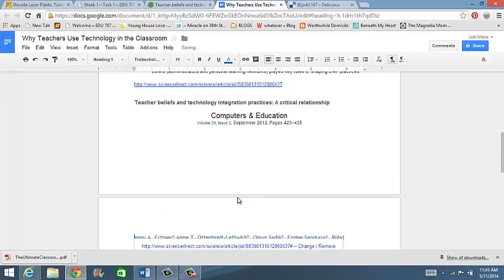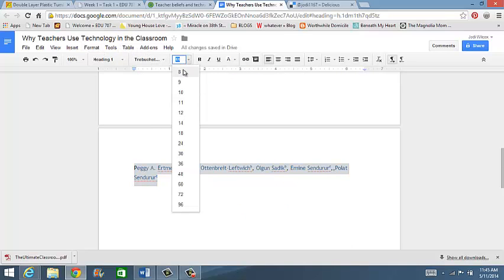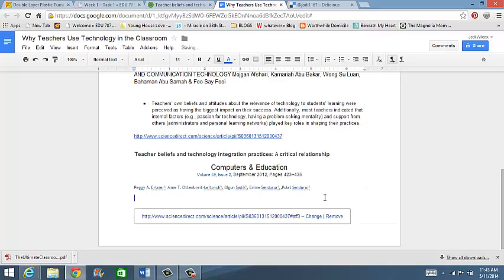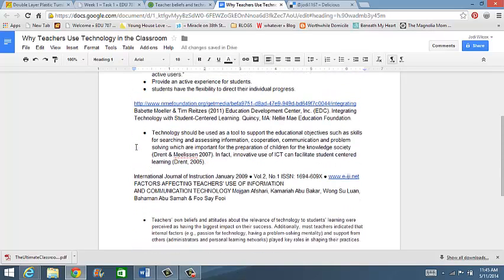Okay, I'm going to delete that spacing. Oops. There we go. That's good for now. Alright, I'll change it later. Obviously, this is not a clean copy. But I do like that quote. I do like what it says, and I do believe in what it says.